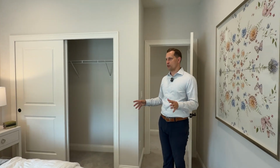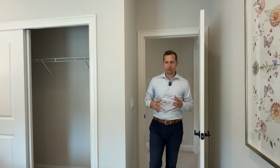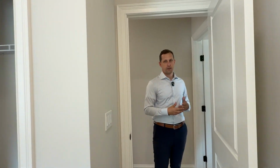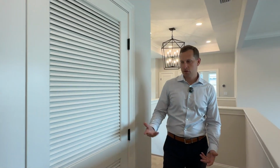But this bedroom is a very similar size to the first one. And again, it really does fit the needs of, if you have someone who has young kids or even kids that are in, say, middle school, high school, it definitely does give them everything they need, in my opinion. Over here is going to be one of our AC closets. So again, very standard. There's a little bit of storage in there as well.